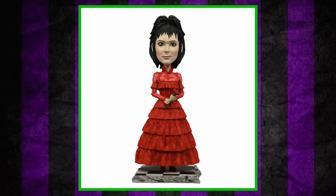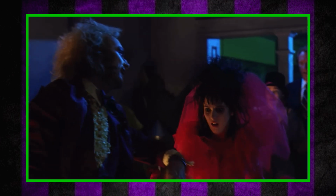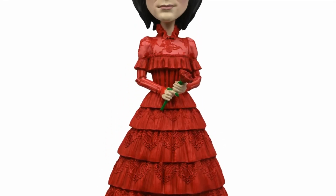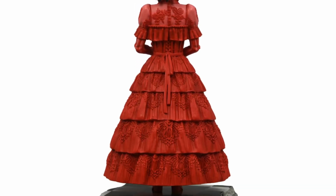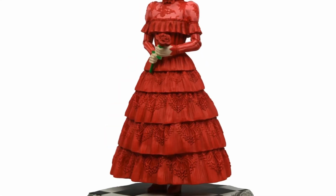And the first newly announced Beetlejuice figures coming our way from Neca are a couple of Headknockers based on the new movie, including one of Lydia in her red wedding dress as seen in the climax of the film, which may be a bit too similar to the finale of the original movie. But anyway, this Headknocker, although quite stylized, displays a great likeness to Winona Ryder and features some really good sculpting work, especially when it comes to the detailing on her bridal gown. Lydia is made of resin and is also stood on a checkerboard base.